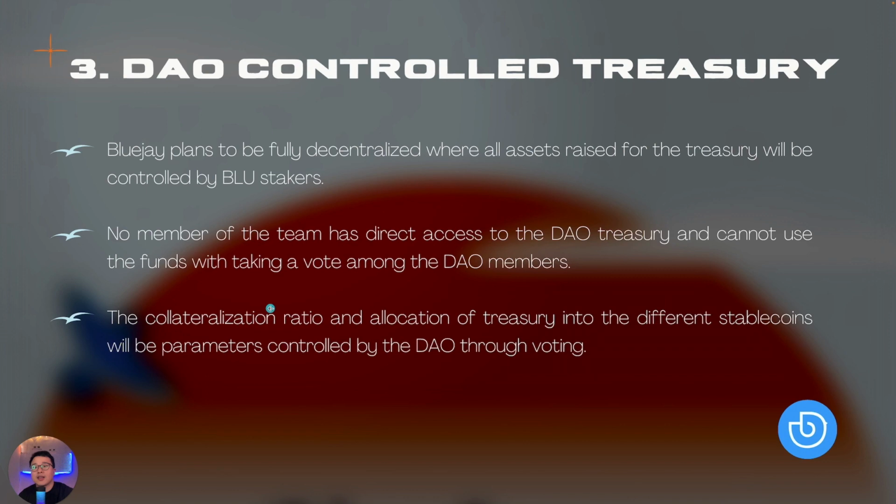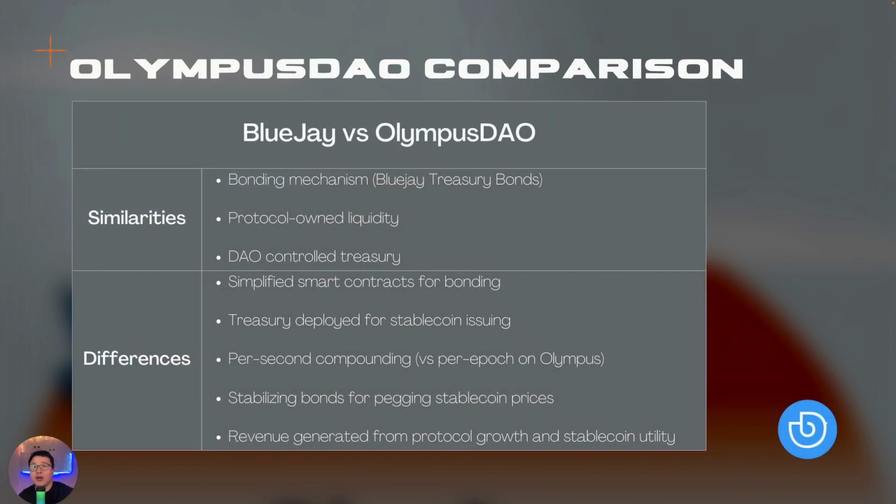So parameters like the collateralization ratio and the allocation of the treasury into the different stablecoins will be controlled by the DAO through voting. So if we compare this with a very famous protocol like Olympus DAO, they are similar in the sense that they have the same bonding mechanism, the same protocol-owned liquidity, and the same DAO-controlled treasury. But the differences are that Bluejay has a simplified smart contract for bonding, and the treasury is deployed for stablecoin issuing, and they also have per second compounding versus per epoch on Olympus. And they also offer stabilizing bonds for pegging stablecoin prices.